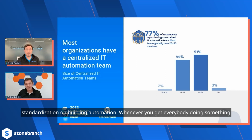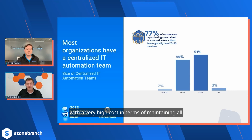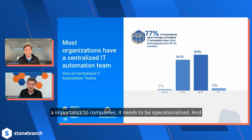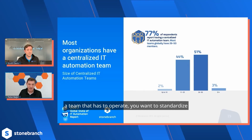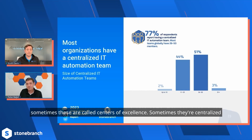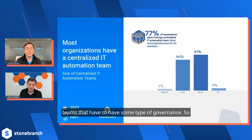Whenever you get everybody doing automation, if you let everybody choose their tools and their way of doing things, then you end up with a very high cost in terms of maintaining all these different things. And because automation has taken such importance to companies, it needs to be operationalized, and some of this automation is running in a mission critical standpoint. So when you have a team that builds and a team that has to operate, you want to standardize so that you can get the benefits of something being common. And so these teams try to drive that. Sometimes these are called centers of excellence. Sometimes they're centralized teams that have to have some type of governance. So I think this is a good thing.